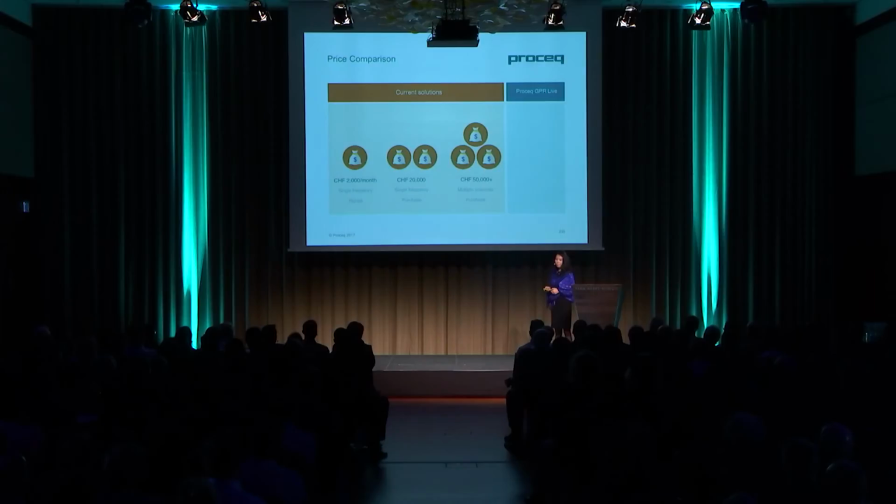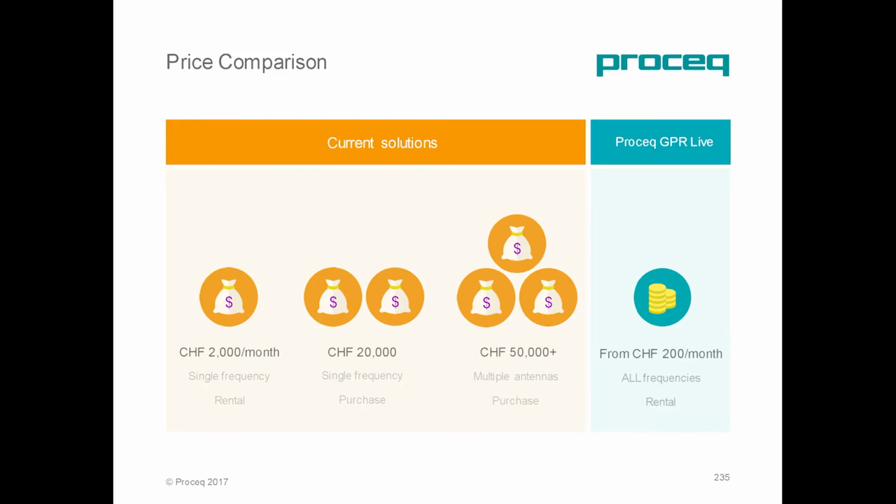Proceq, our ambition is to be the market leader of the GPR industry. To achieve this, we offer a disruptive price. If initial investment is a concern for you, starting from 200 Swiss francs per month.